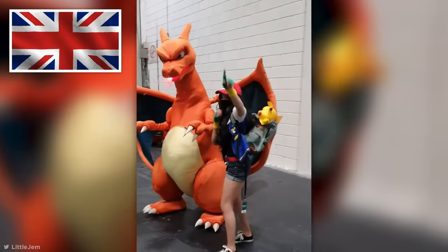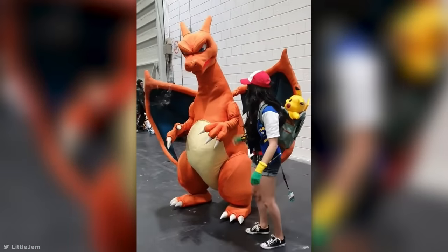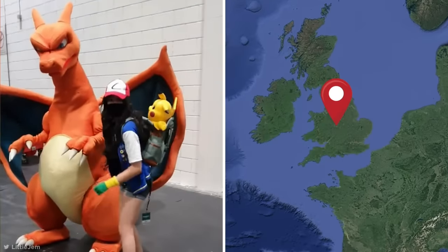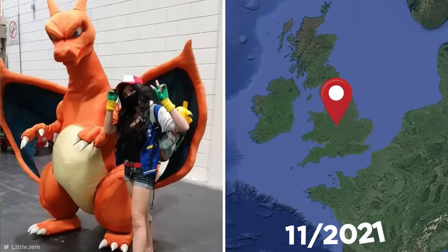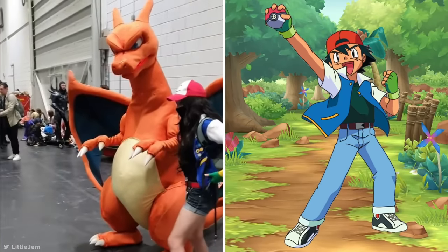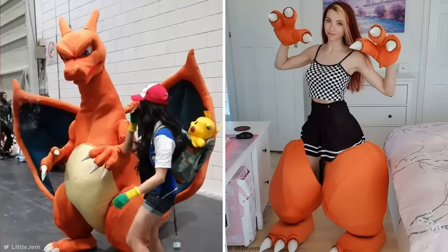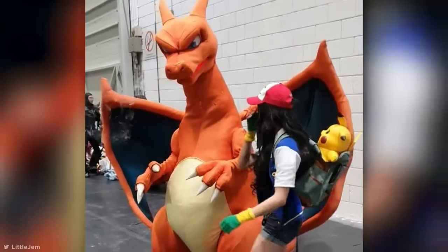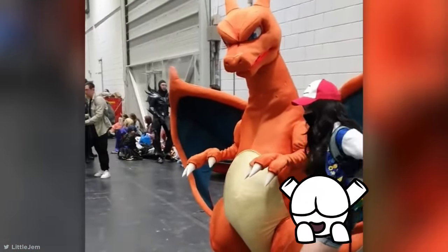And UK-based cosplayer and prop maker Little Gem brought this iconic duo to life at the UK's MCM Comic-Con in Birmingham in November 2021. While Little Gem's Ash costume was more than recognizable, it was the Charizard half of the duo, with its LED-lit mouth spewing vapor, that really had fans warming to it.